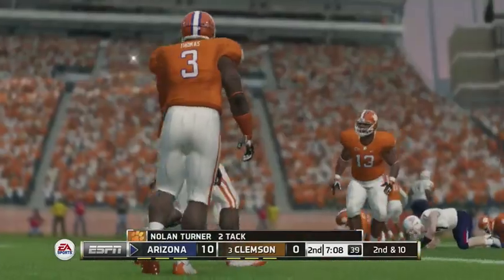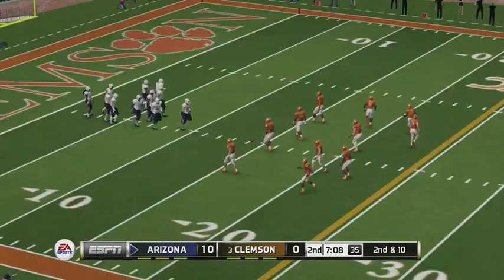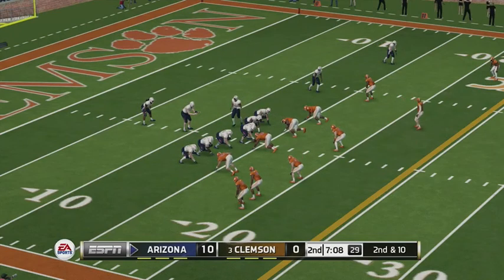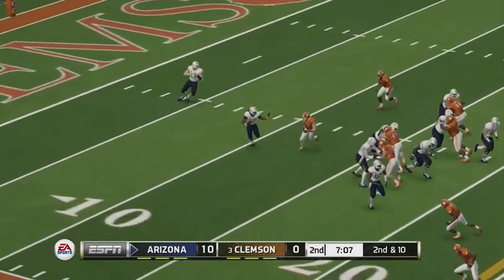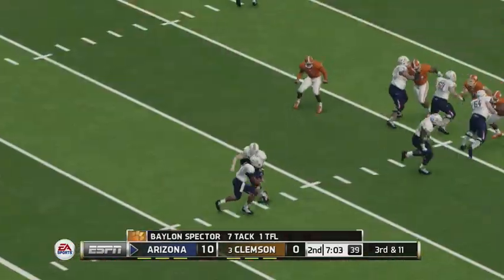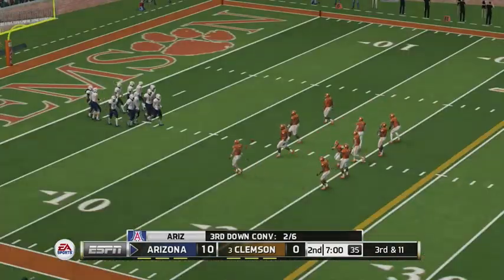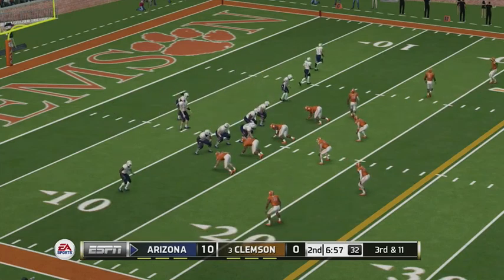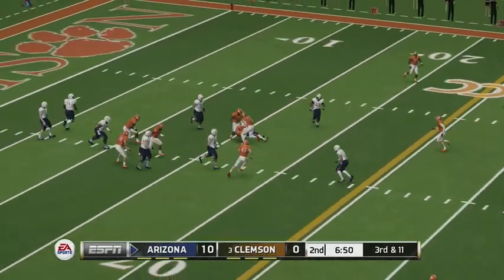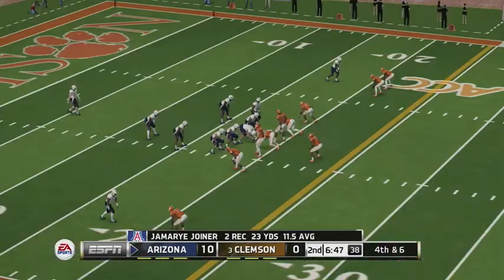Looking for his man, incomplete. I think the quarterback that time just felt the pressure and just got rid of the football before he took the sack. So it's second and 10. Ball on the 14-yard line. Takes it right, and he can't get back to the line. Fires quickly, and he's got his man. He's taken down right around the 18-yard line. Makes the tackle at the 18-yard line.